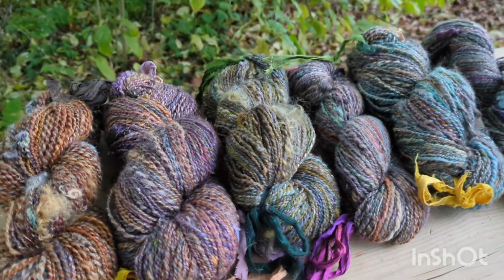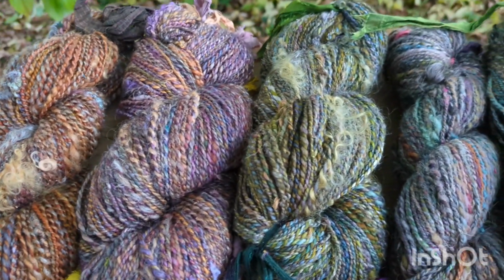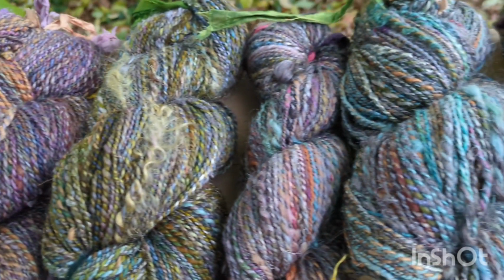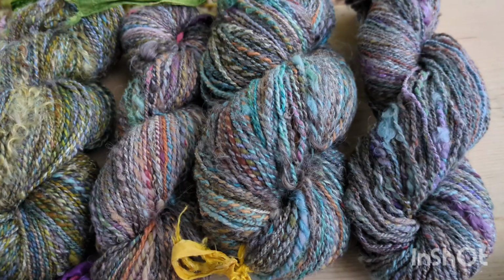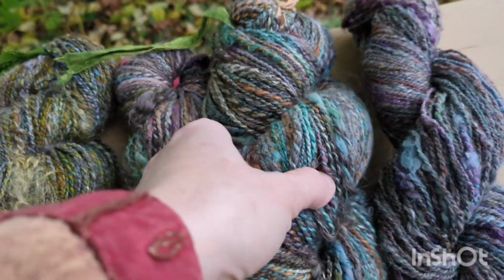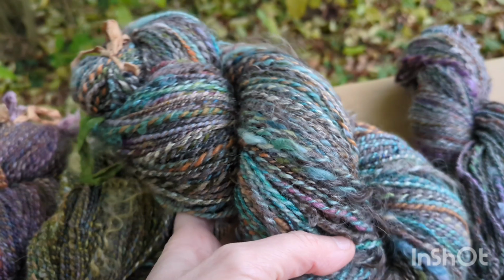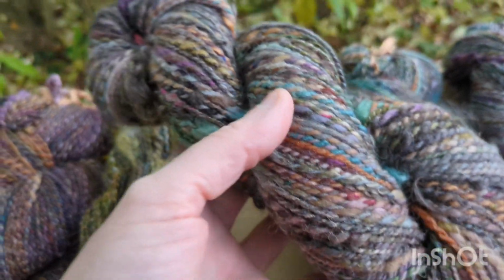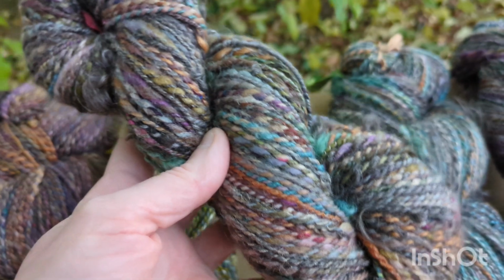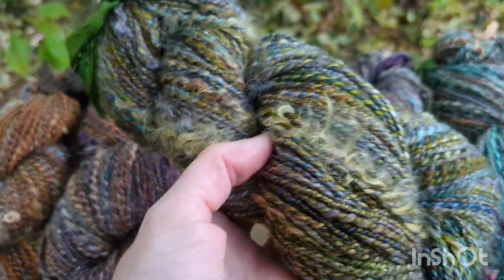And these are some yarns that I've hand spun. These are a blend of hand dyed wools, natural undyed wools, silk waste and plant fibres, and there's some plant dyed kid mohair from a local farm. These yarns are going to be used as weft yarns on the 8 shaft loom for some big blanket wraps.